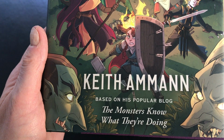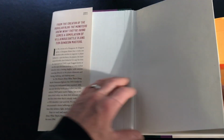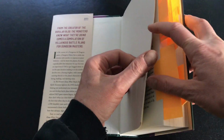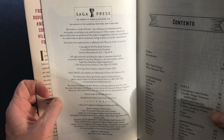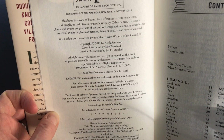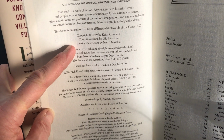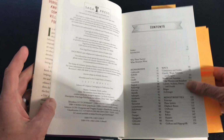It is based on his blog of the same name, The Monsters Know What They're Doing, and it is published, I'll give you the copyright credits here, by Saga Press. That's an imprint of Simon & Schuster, 2019. You can see the copyright credit for the text, the cover art, and the interior art.